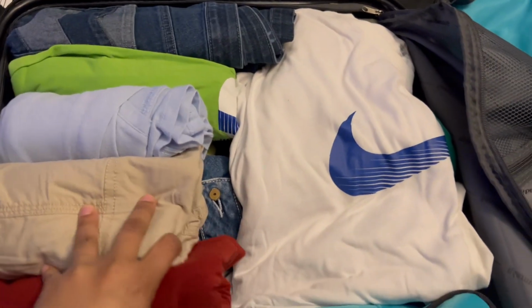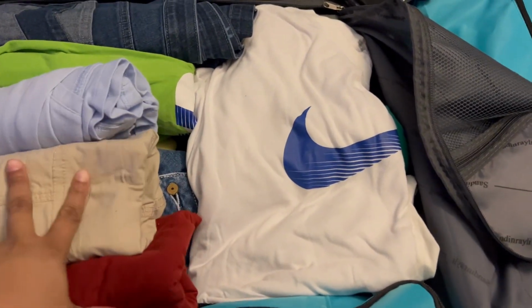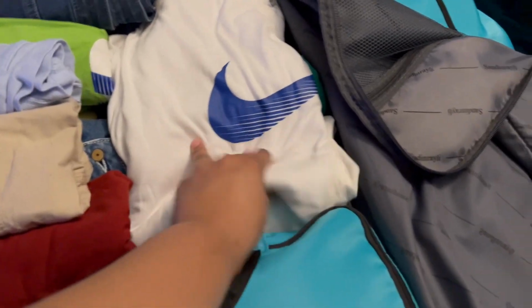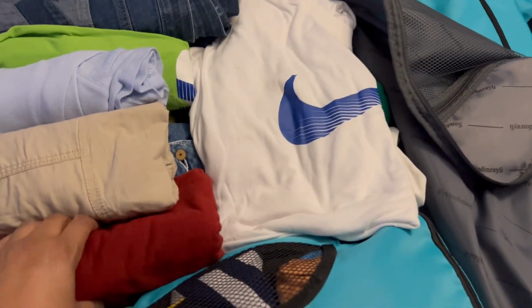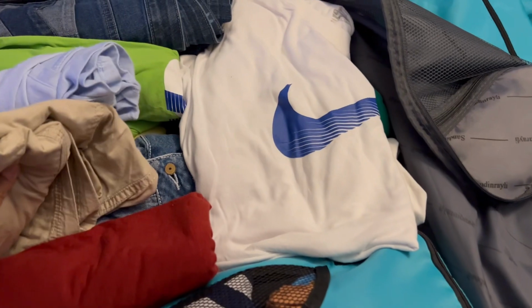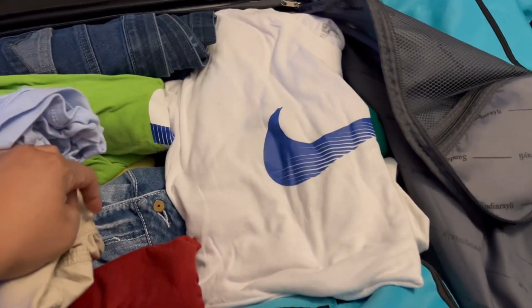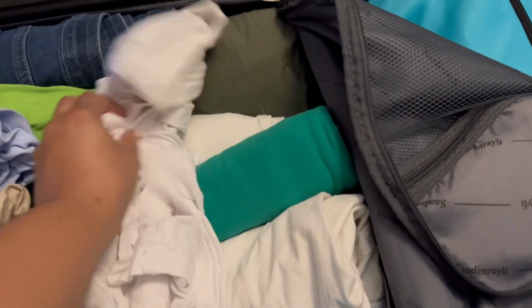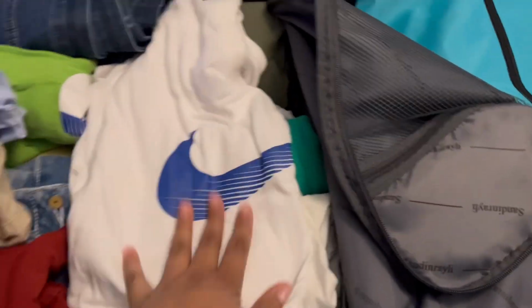So this section of my suitcase is nothing but daytime wear. I got casual shirts as well as t-shirts, and then shorts. Got some khakis, got some blue jeans, got some other blue jeans, got white, got kind of like an army green color, and then there's some black ones down there somewhere. So that's all daytime wear.